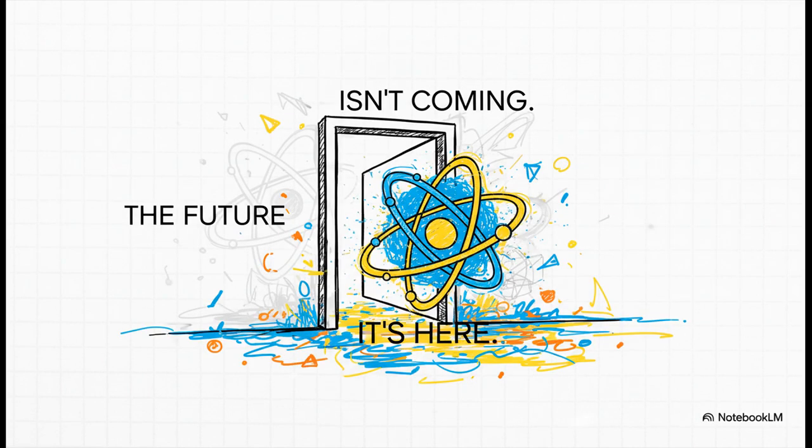So, here's the bottom line. The most important thing to take away from all this is that the quantum age isn't coming anymore. It's here. The utility era has begun, and honestly, it's going to be a wild ride.